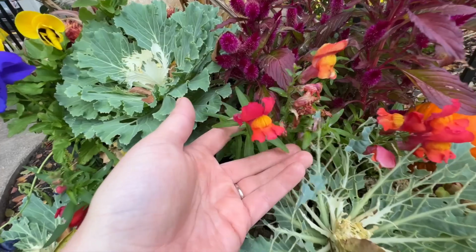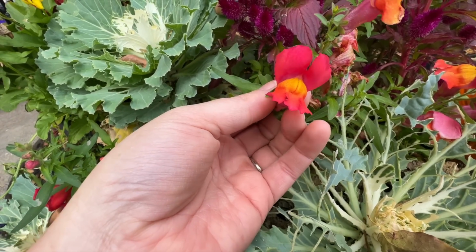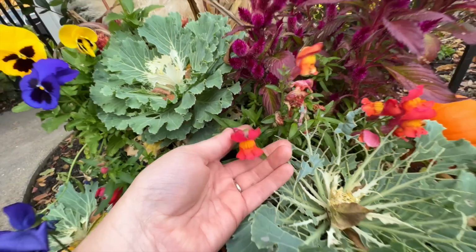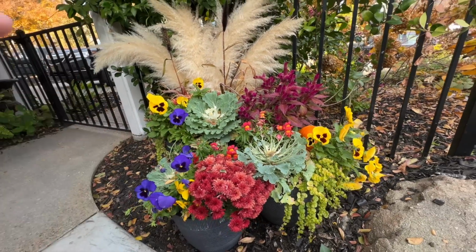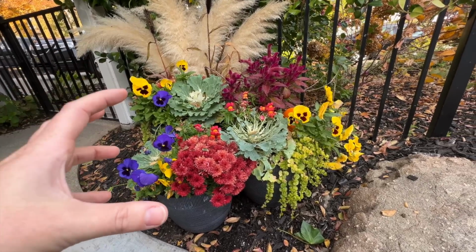And then the last thing I want to show you is this gorgeous Snapshot Orange Snapdragon. It is just so beautiful. It's another one of those plants. I don't think it does it justice. I think you have to see it in real life to see how beautiful the colors are.